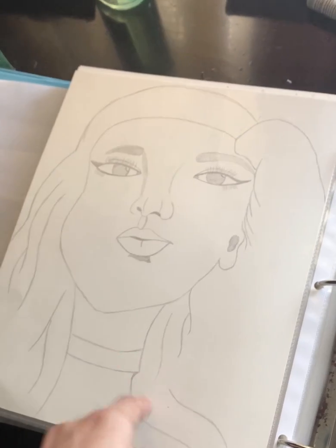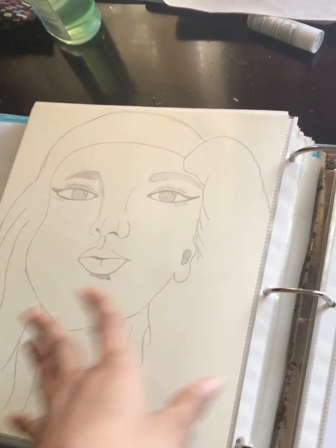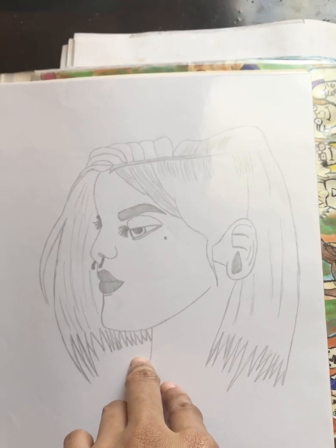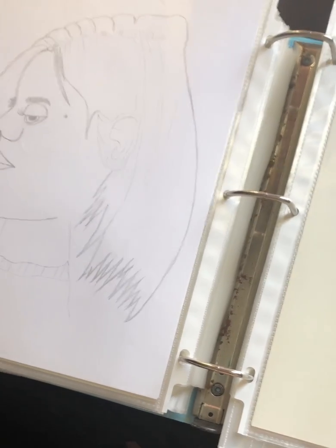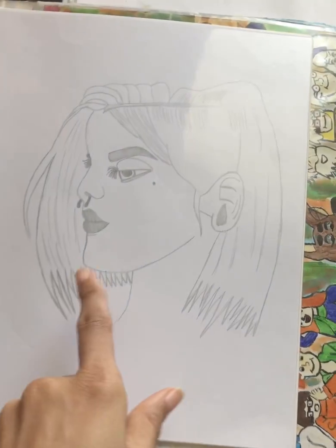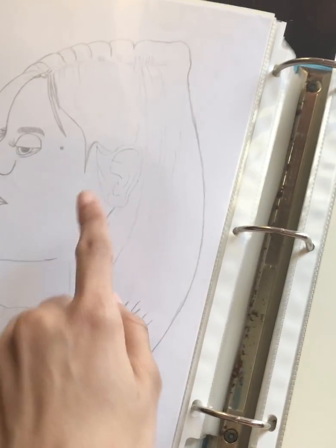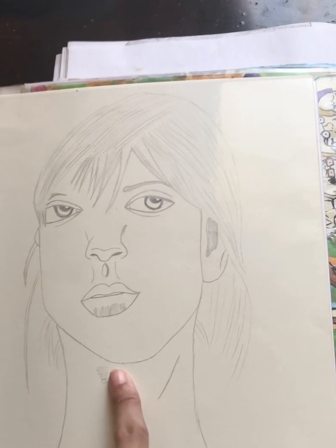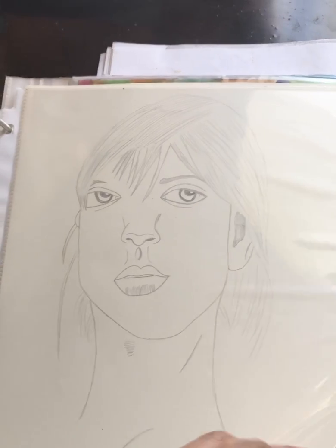Okay, and this is just another girl. She's pretty. You know, that's just shadow under her lip or whatever. And she came out better on the next picture that I drew of her. Matter of fact, I think she came out better on this picture than she came out on this picture. But her ear was perfect on this picture. See, that's the thing about art. You either get it or you don't. This one is just, you know, a nice lady. Nice lady.